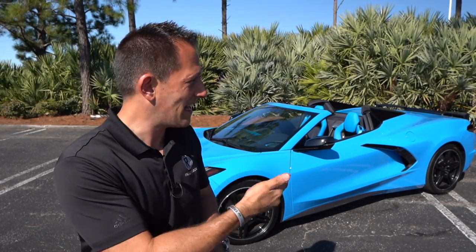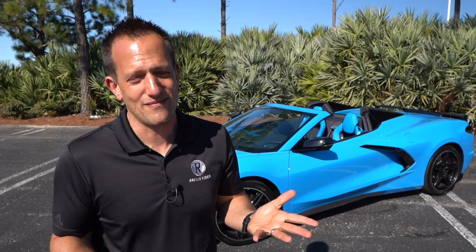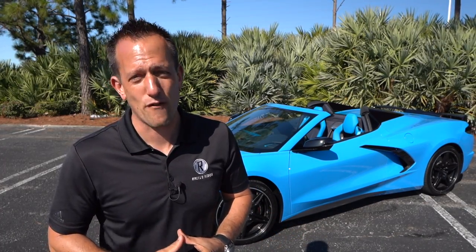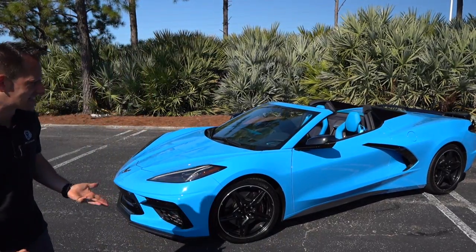So let's go ahead, let's dive into this 2020 Z51 equipped convertible and find out, first of all, is it really the best convertible Corvette ever? And is it really one of the best convertible sports cars going into the supercars? Let's find out. Right off the bat, the style.